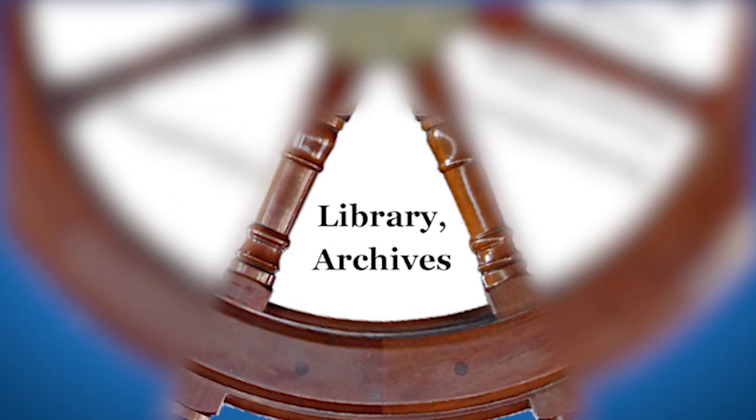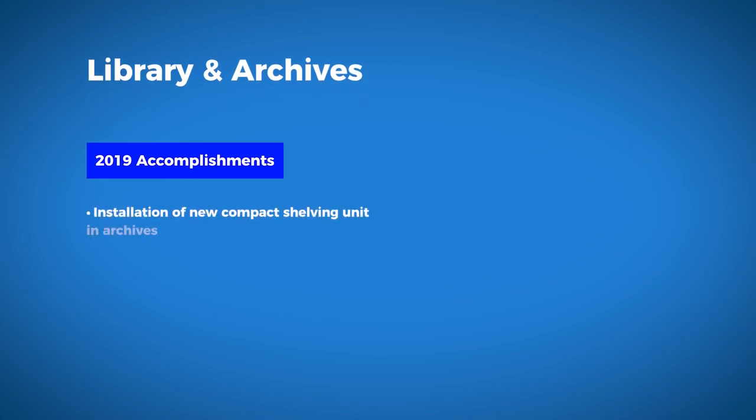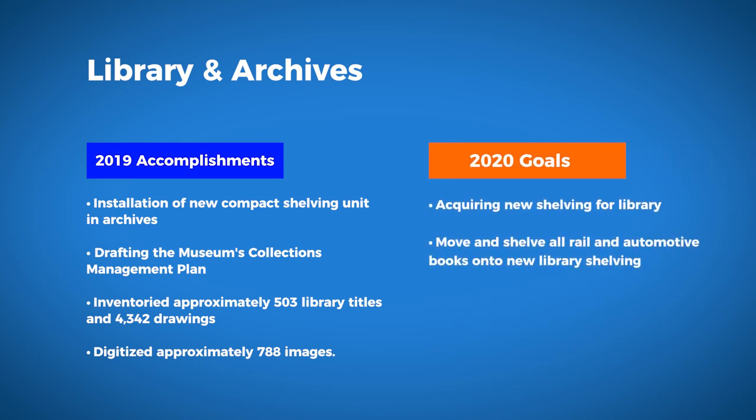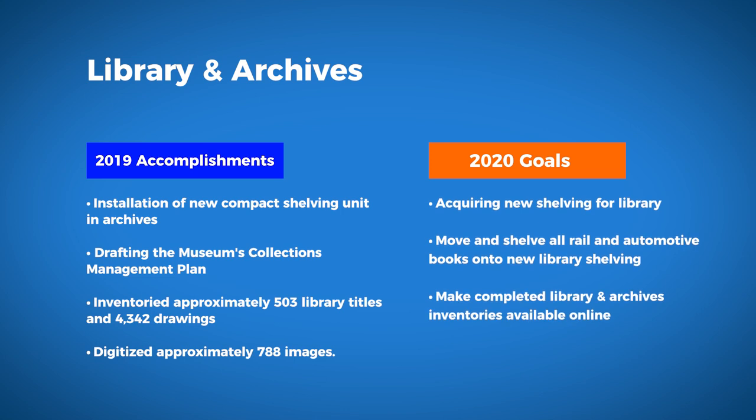Library and archives. Our team accomplished a lot in 2019, exceeding many of our goals. In 2020, we plan to accomplish even more with these objectives.